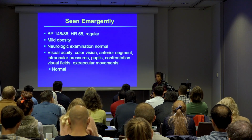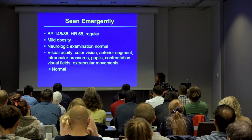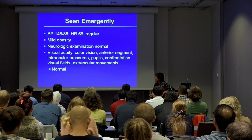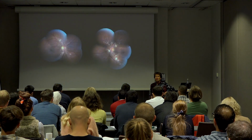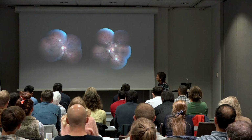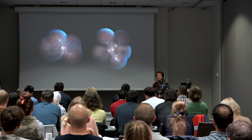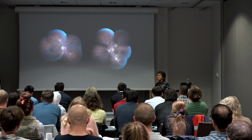The neurologist steps back, lets the ophthalmologist go forward. Visual acuity, color vision, anterior segment, intraocular pressures, pupils, confrontation visual fields, extraocular movements are all normal. And here is his fundoscopic appearance. He has difficulty reading. Can you see anything on this picture that would explain difficulty reading?